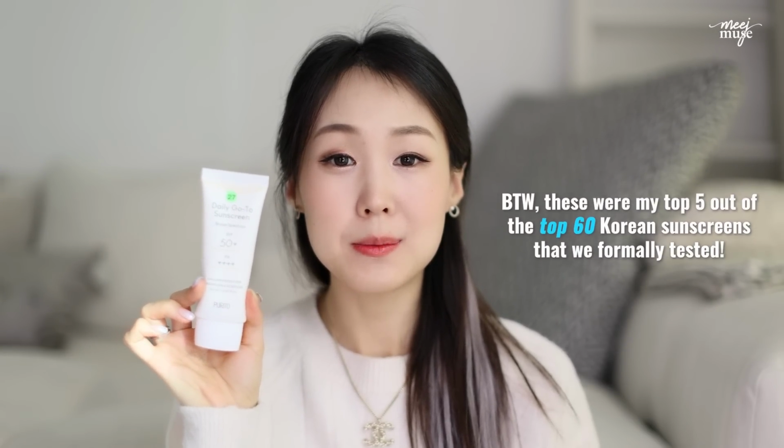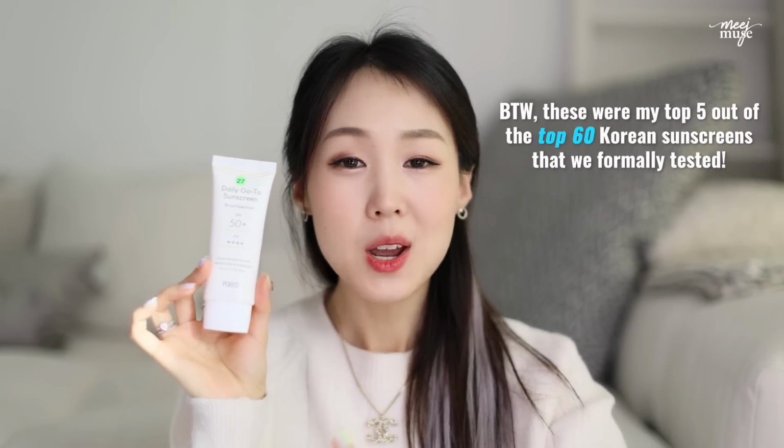And last but not least, we have the Daily Go-To Sunscreen by Purito. This is the brand which started all of the sunscreen controversy in the K-beauty industry, but they have reformulated with all the checks done properly, and we checked it with the brands and they were able to provide the documentation.